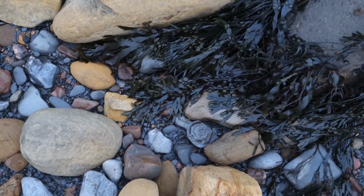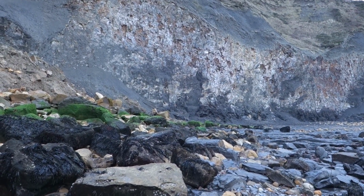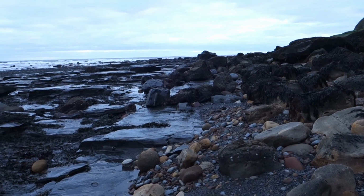Moving a little quickly along this section, because that cliff there keeps crumbling away. I've seen 3 little slides in the last about 5 minutes, so I'm going to keep moving. I think there's some better spots around the front here, so that's where we're going to keep going.